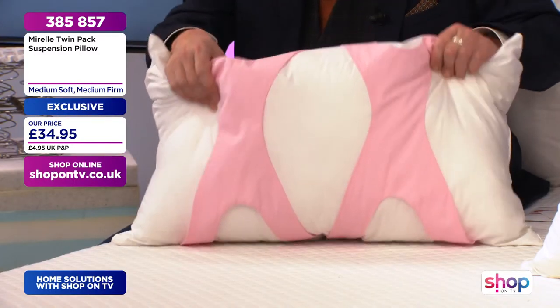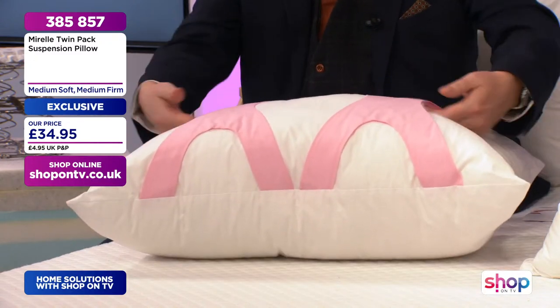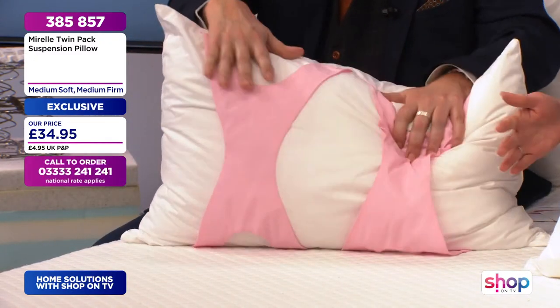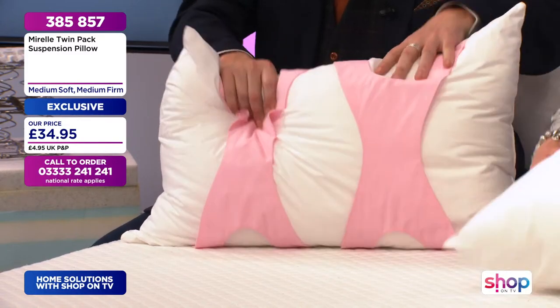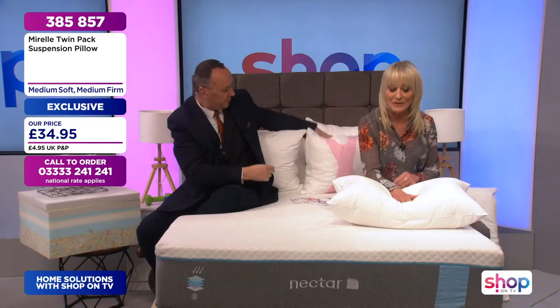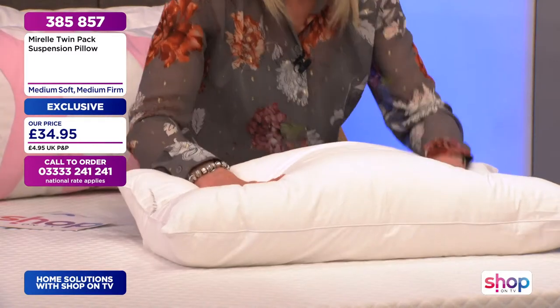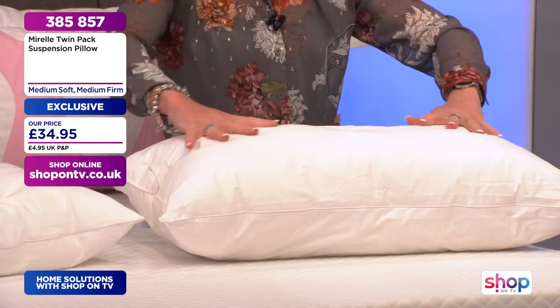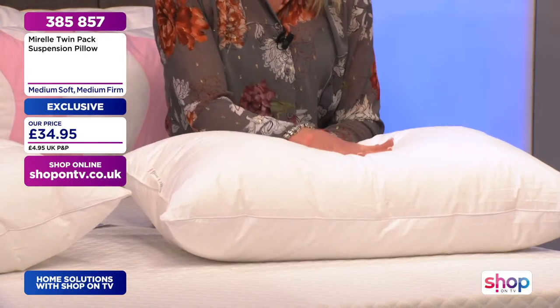So when you sit back up, this pillow will plump back up. It'll never flatten. You'll never have to fold it over. You'll never have to puff it up. It actually allows you to get a great night's sleep again, because you're comfortable every night. Whatever you do to this, it will always come back to life. It plumps itself, and it's so comfortable.